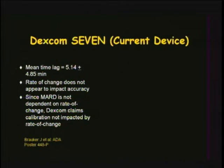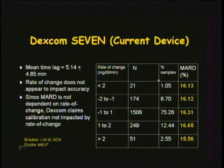The other two companies make a very big point that when patients calibrate the sensors, the glucose level ideally is flat. And when we look at the MARDs in this far column compared to the rate of change, less than 2 milligrams per deciliter per minute, all the way to greater than 2 milligrams per deciliter per minute, you can see that the MARDs now are in the same ballpark as the Medtronic and the Abbott sensor.